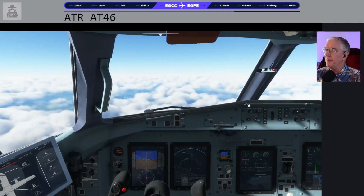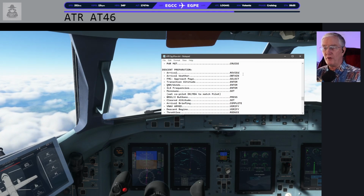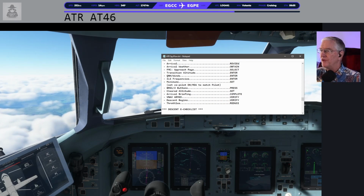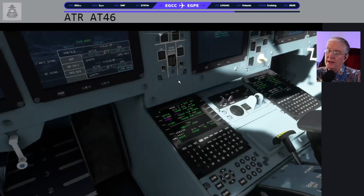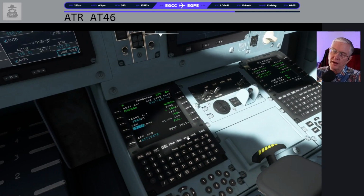And over on my little list of things to do for descent preparation, our arrival has been reviewed. Our arrival weather has been obtained. FMC approach page is going to be selected. So let's go ahead and do that. And that's over here. So hit performance. And there it is. It's already set up.